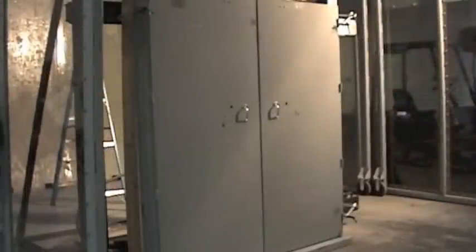Thursday, September the 24th, 2009. This is the pressure test for steel storm shelters, 38-inch by 83-inch tall pair of doors, pressuring one side only, FEMA 361, ICC 500 standard.